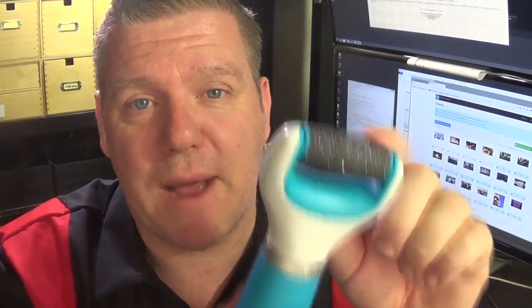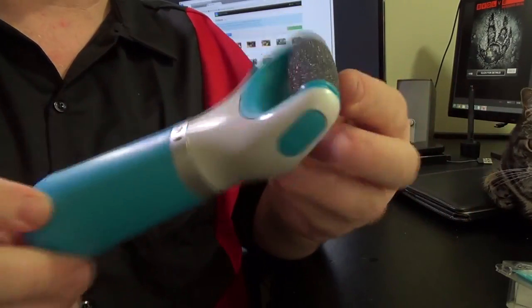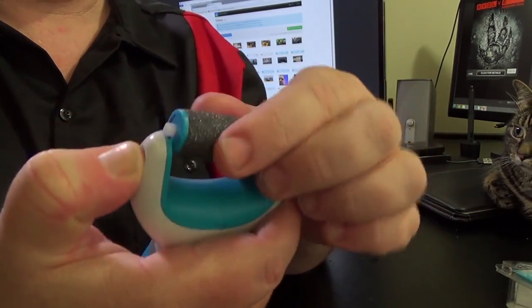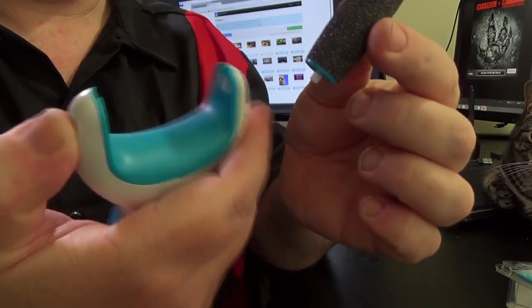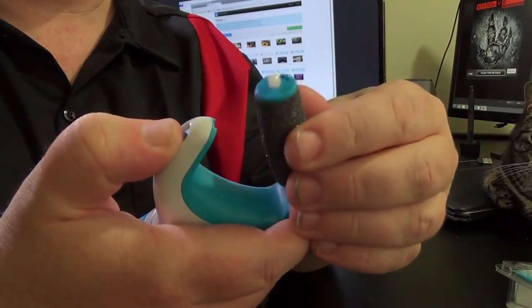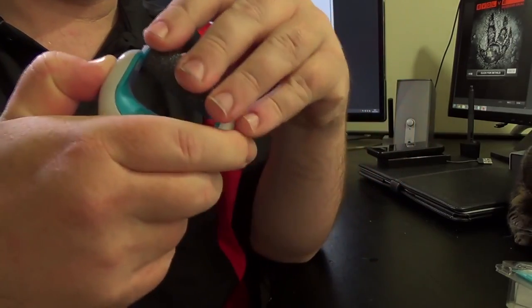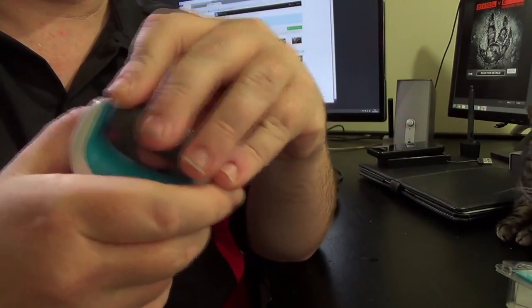Also, you can get replacements for this little barrel, which kind of defeats the object, I think. In fact, you press this in here, look, and the barrel pops out. It feels very cheaply made. Let me just pop that back in. I think I've already broken it. What am I doing?